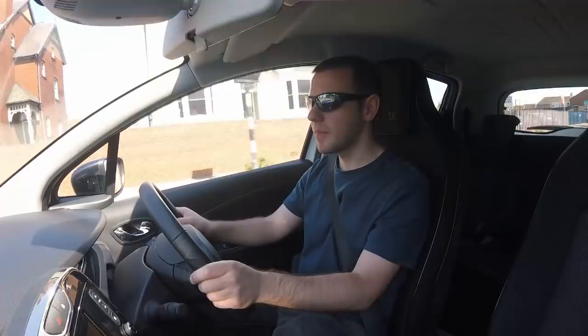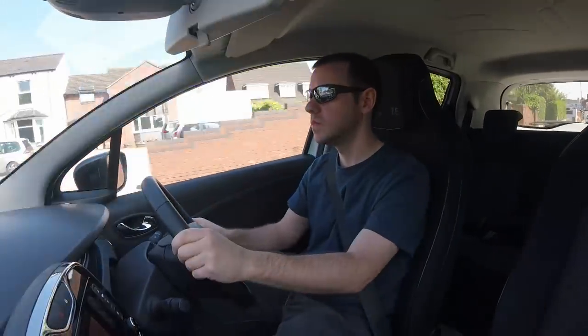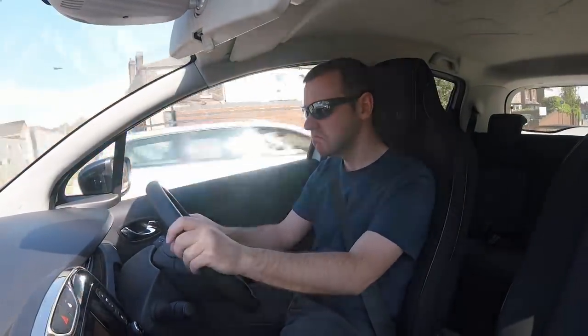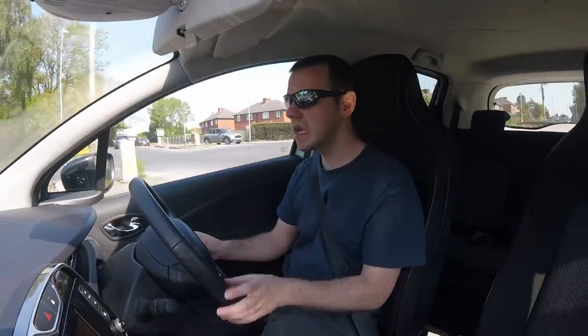Now, does the Zoe have the power to overtake a cyclist? Yes. Now. Yes, presumably. Okay. Right, speed camera beeps. It does that.